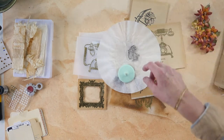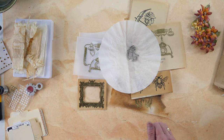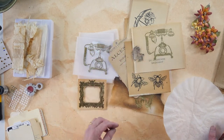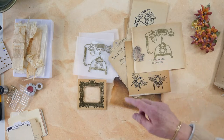Maybe another time. But it works well. Hi, Marianne and Bloemetje, hi. So, love this. You can see this can go in your journal or in your planner or on a card. And I will make some as well with holes in it. That might be a project.